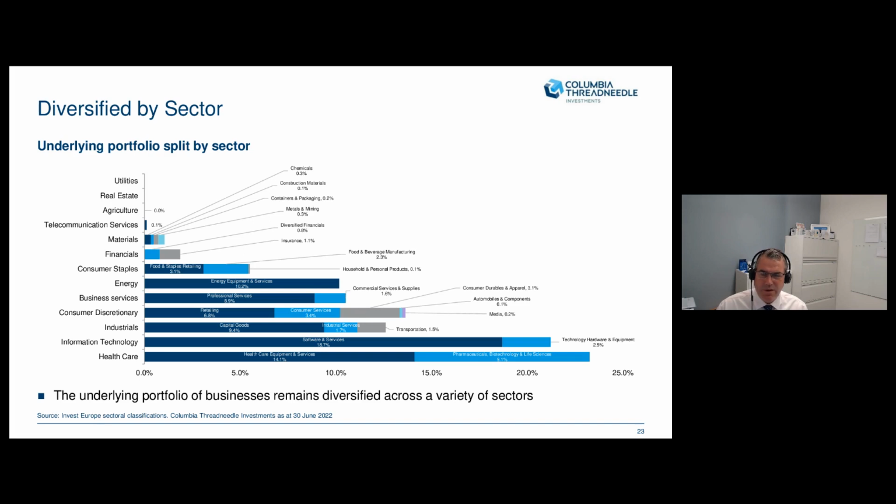So this is the diversification by sector. There's quite a lot of information on this slide, but things I'll point out, apart from the fact it's well spread across sectors, is that we do have significant exposure in information technology and healthcare, which together account for nearly half the portfolio. And that is where a lot of growth is. And we have seen a good appetite for both these sectors sustained right the way through the pandemic and out the other side.